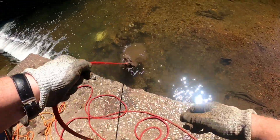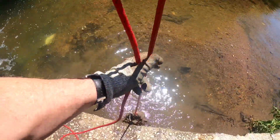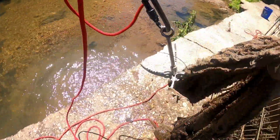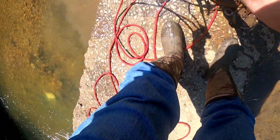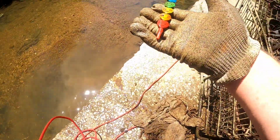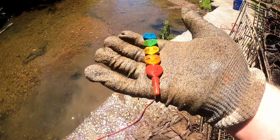I don't know what this is. It's like an old blanket or something. Careful, a snake or something could come out of that. Yeah, I don't want no snake. There's more of that mattress. It's like a coat. And here's a little, well, I don't know what that is, but it's a little happy guy. Little hearts.